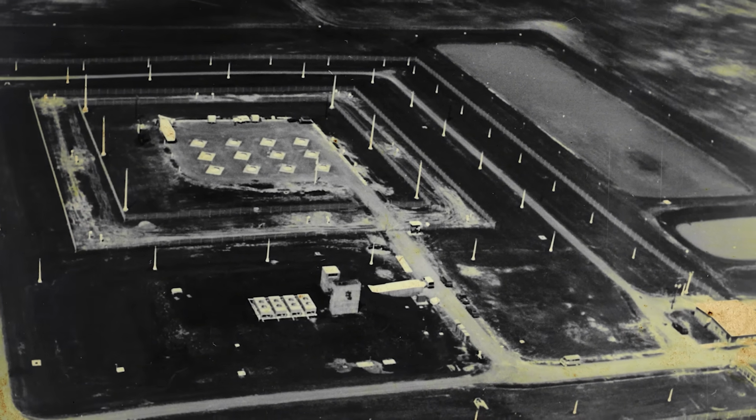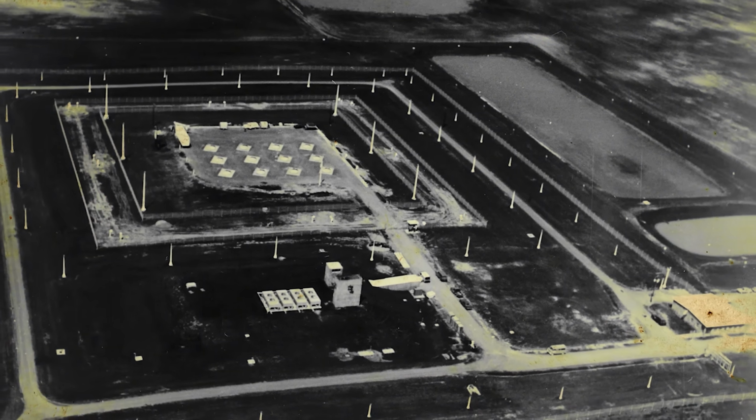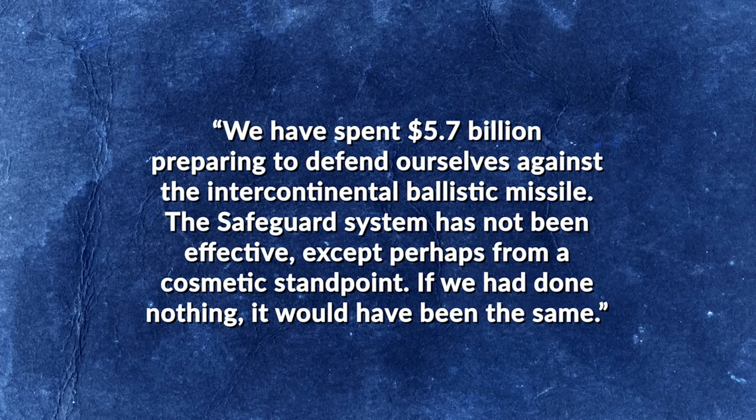The general consensus was that Safeguard was a system in search of a mission, while Texas Democratic Representative George Mahon stated, "We have spent $5.7 billion preparing to defend ourselves against the intercontinental ballistic missile. The Safeguard system has not been effective, except perhaps from a cosmetic standpoint. If we had done nothing, it would have been the same."